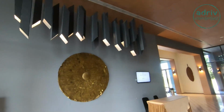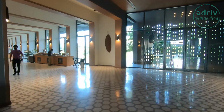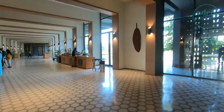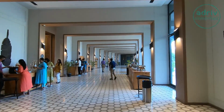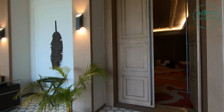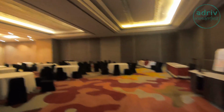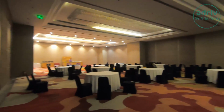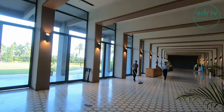Their social space is very spacious and fully decorated, and it is suitable for hosting all types of events. They have multiple business centers and a huge banquet hall with partition. The banquet hall is laid out over a 10,000 square feet area that includes 3,000 square feet of pre-function area.